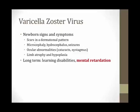First of all, the baby may have scars in a dermatomal pattern. You may know that herpes zoster causes shingles, which creates a rash in a dermatomal pattern, and similarly, the scars in the newborn baby may follow the dermatomes. There are a number of CNS abnormalities that can be seen. These can include microcephaly, hydrocephalus, or seizures. There are also eye abnormalities that can occur, like cataracts and nystagmus. And then finally, the limbs can be very small. They can be atrophied or hypoplastic.